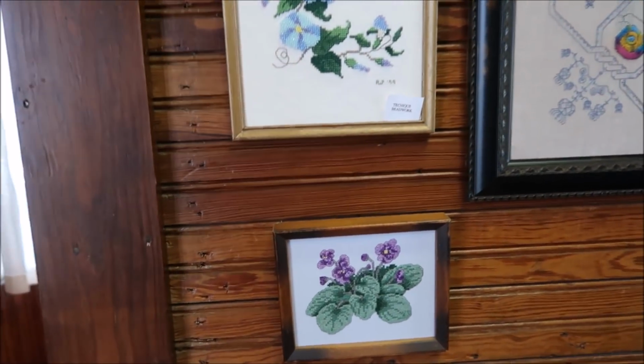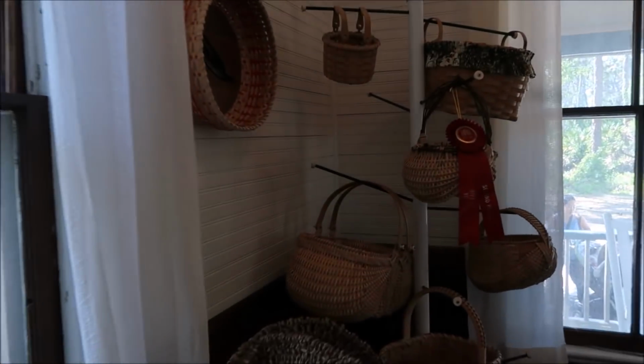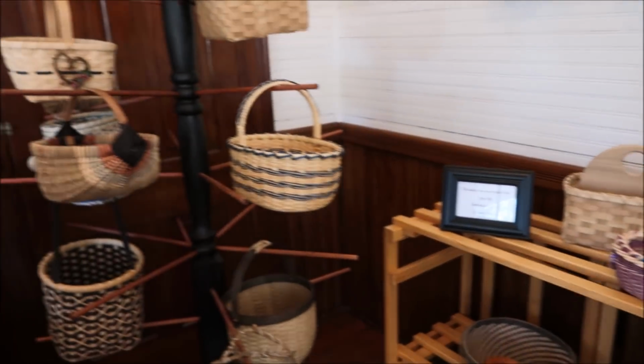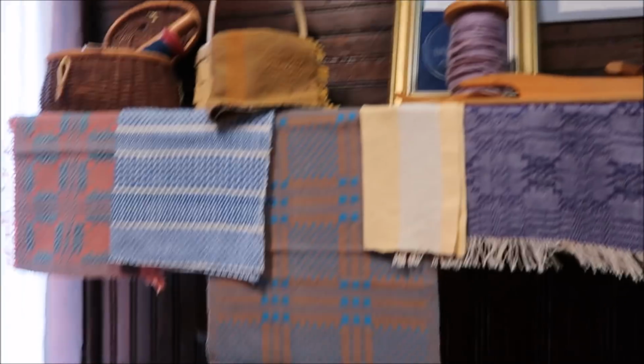All these pictures are for sale? I think they are. Is this the McMullen family? Is this shiplap? I wonder. It's really neat in here. There's a second floor. I don't know if we can go up it. They said it's on Thursdays and Fridays. There's another picture. That's pretty cool. Maybe we can't go upstairs in this one.